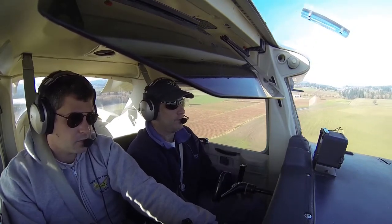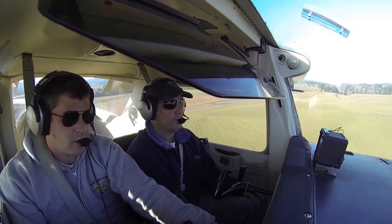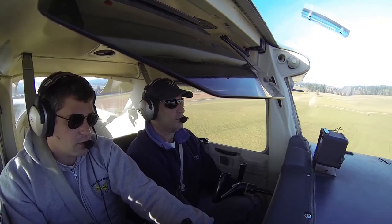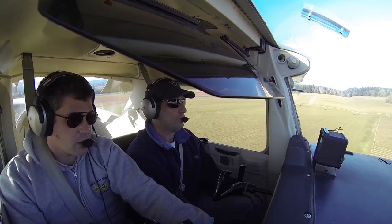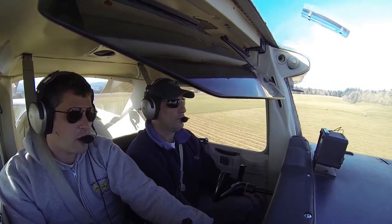Well, I think I just crossed the Clackamas River. Going over 333, short final, runway 20. So I'm looking pretty good, right about 70. I'm pretty much at idle right now. I don't have any power.